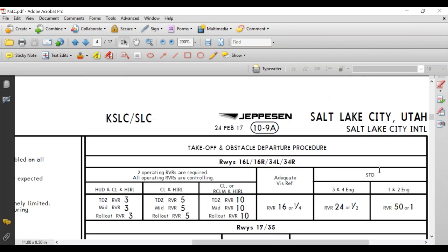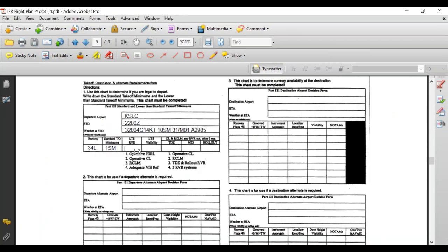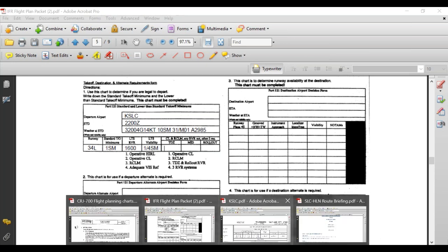And let's go back. The less than standard here is going to be this adequate visual reference. And that's telling us, it's asking us for both of these. It's asking us for the less than standard RVR and then the less than standard visibility. So one box is going to have RVR 1600, and then the next box is going to have quarter mile. So there's the RVR box. That's going to be 1600. And then this box is going to be 1/4 statute mile. I'm going to have those other ones. And then it does have these. So let's go back and take another look.